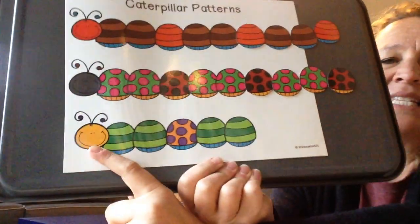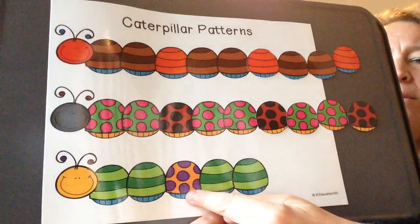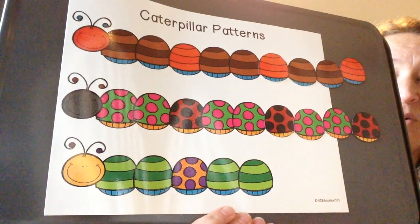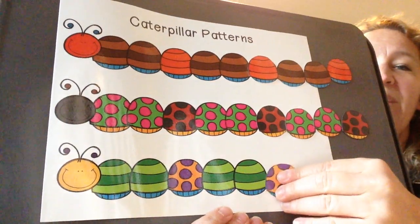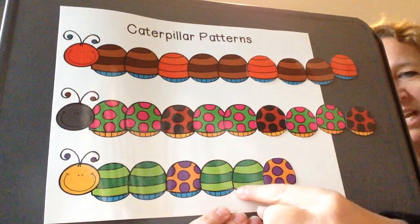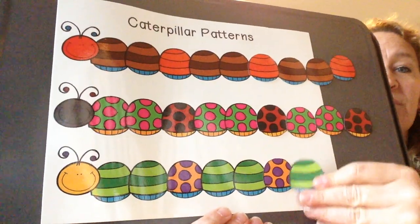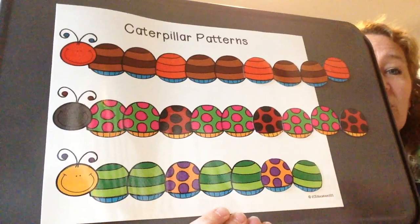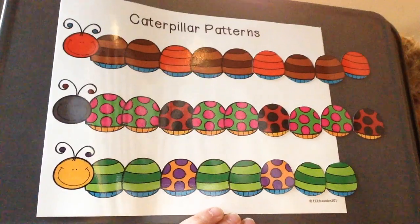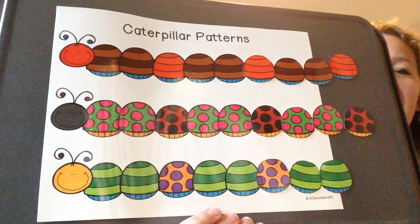You're amazing at this. This one has a yellow head, but then look what it has. Green, green, purple polka dot. Green, green. Do you know? Purple polka dot. That's right. Green, green, purple polka dot. Green, green, purple polka dot. What comes next? Oh, two greens is right. One, two. And then that purple polka dot. Uh-oh, do I have any purple polka dots left? I do.